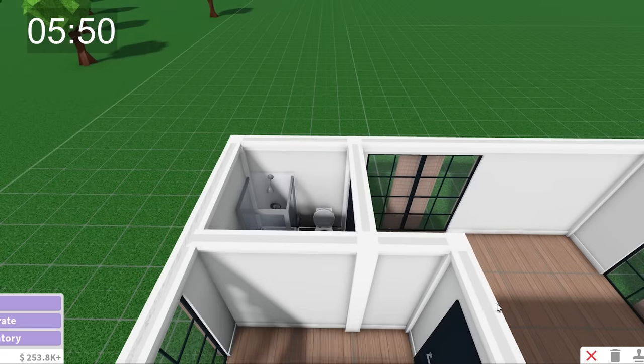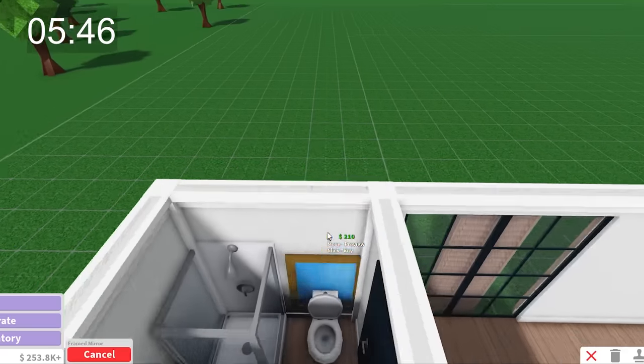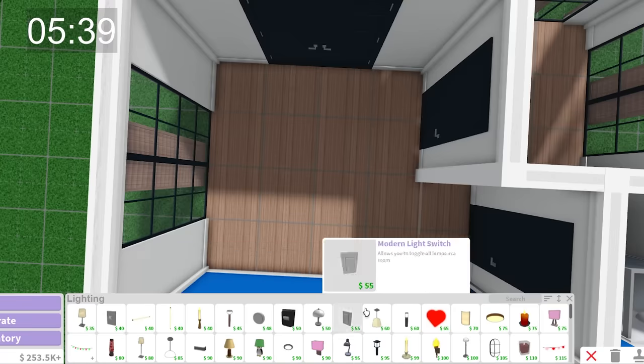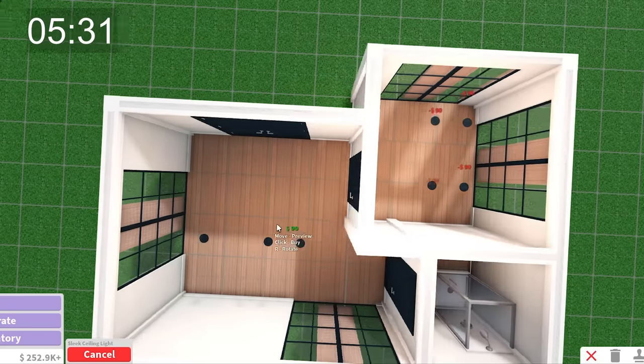Why am I in build mode? I always do that on accident. Mirror, mirror on the wall. Who is the fanciest of them all? This house. Not really. I need light. I need light. Oh, light, light, light. This one. Become linen. I'm going to put 4 here for some reason.